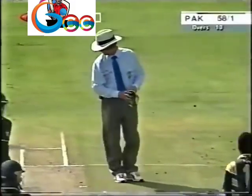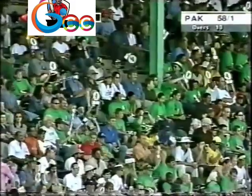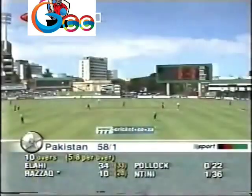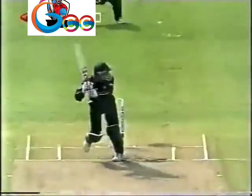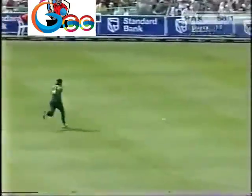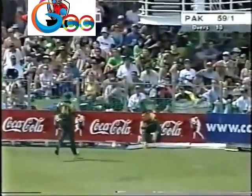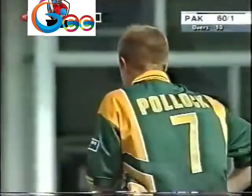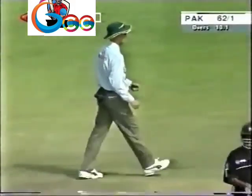Well, nobody moved in the covers. That one racing away to the extra cover boundary. Huge gap there was. End of the 10th, 58 for 1. But flick down to the long leg boundary, racing to the boundary, non-stopping. Good attempt by Graham Smith from square leg, but it's gone to the boundary.